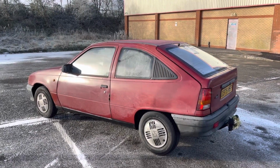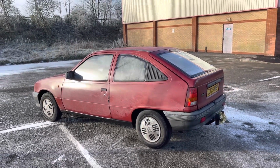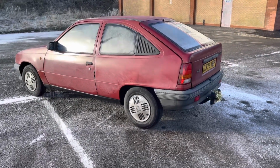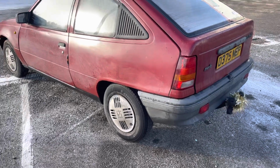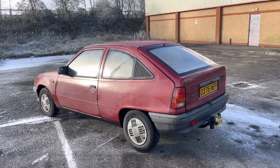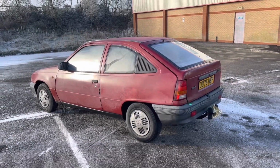So since the last video, we have replaced a few things basically to get this car through the MOT. So we had the problems with the rear brakes. It was the passenger side rear wheel cylinder here that was leaking catastrophically, and we were just losing all of the brake fluid, so terrible. And I had both rear wheels off anyway, as both the rear wheel bearings were a bit noisy, so I thought it was best to replace them at the same time.